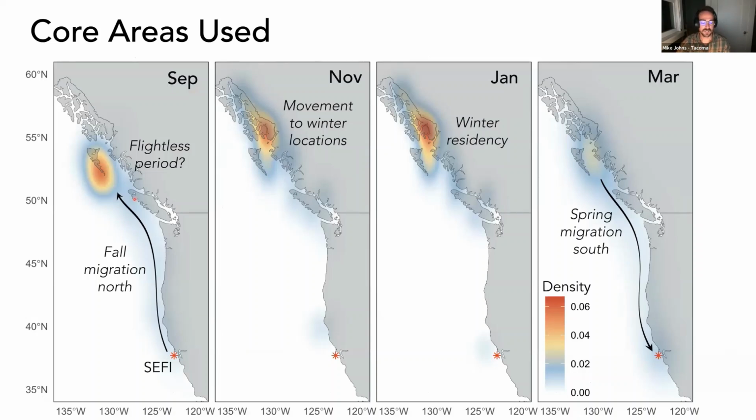So basically, these are called kernel density plots. If you see warmer colors, that means there are more points in that area. The cooler colors are fewer points. So in September, we see the birds are departing Cepheid here and flying basically on a migration along the coastline up to Haida Gwaii. In November, we see they're leaving Haida Gwaii and finding some residency locations in Southeast Alaska and British Columbia, and they're still there in January.